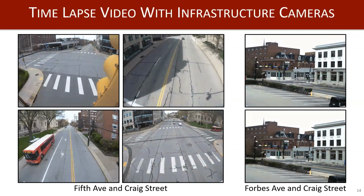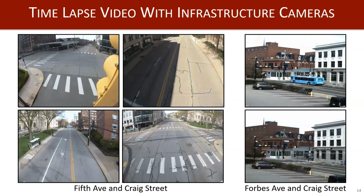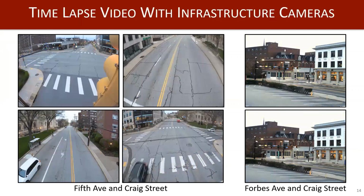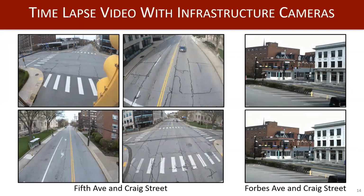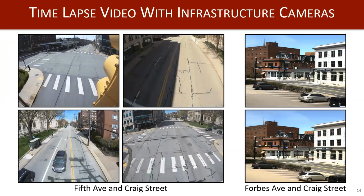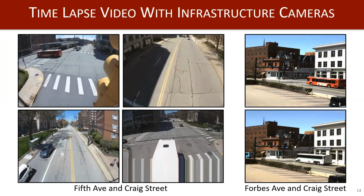At the 5th Ave and Craig Street intersection, we use this Panasonic camera. It's a high resolution security camera, 4K resolution. It has near infrared imaging as well as light sources internally. So when it gets dark, you can still see things at night. So those are for our deployments. As I mentioned, some other work is done with data that is captured with handheld cameras. So we use smartphones like iPhones and Samsung Galaxies, as well as GoPros.